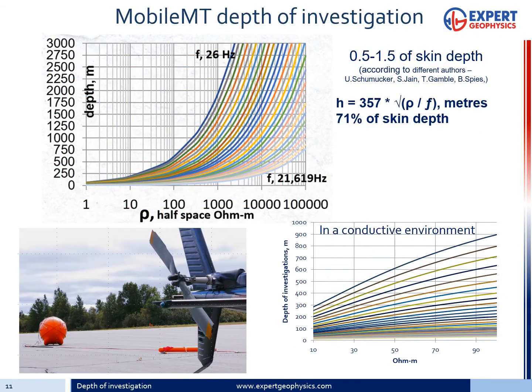For estimation of depth of investigation, the skin depth as calculated for a homogeneous half-space with different resistivities can be useful. Some researchers suggest using the skin depth multiplied by a coefficient of 0.5 to 1.5. For example, if we use 71% of skin depth, as recommended by one of the authors, we can reach 2 km depth at 1000 ohm meter average resistivity.